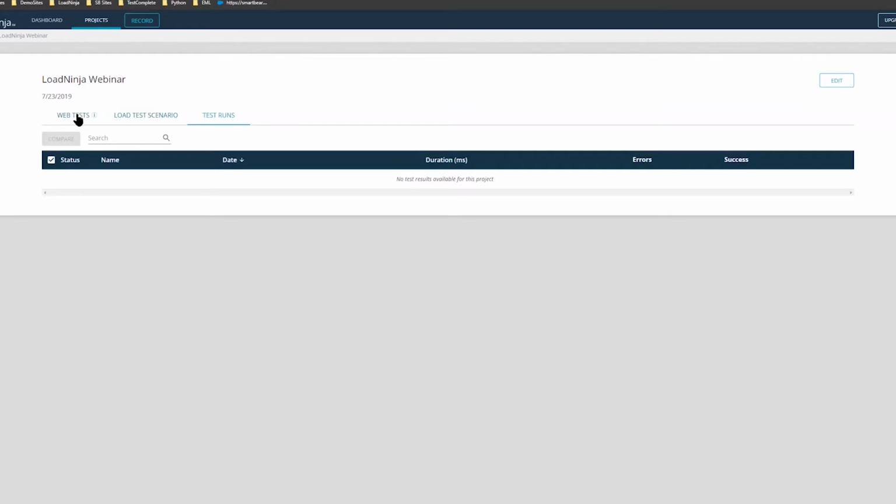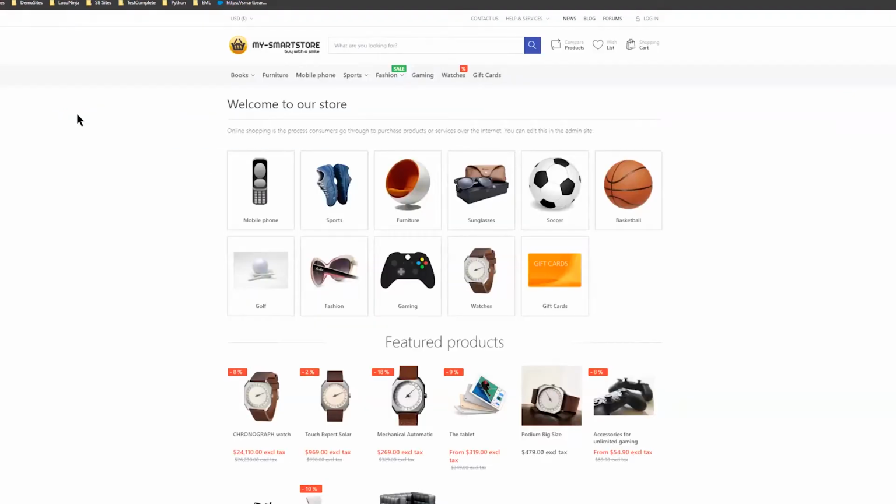Excellent. Okay. So one thing that I want to do just to get started, so everybody can see how easy it is to get up and started in recording a test within LoadNinja, is really just shift our focus today to the e-commerce application. So in a separate tab here, I have our Smart Store application where we can log in, log out, search for any particular product. And this really illustrates all the baseline knowledge required to record a test case within LoadNinja.